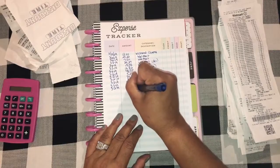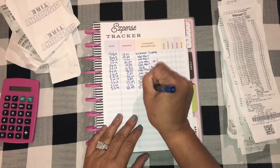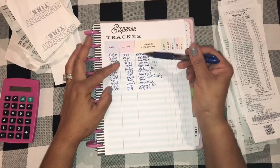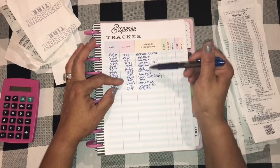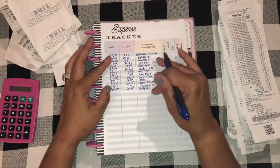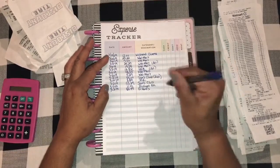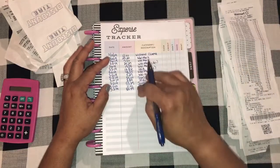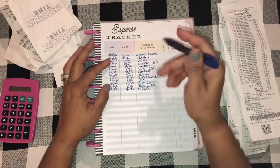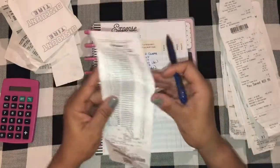Dillard's. And before I go to the next receipt, if you sit down and just look, this is a lot of money I have spent. And that's really making me wonder, should I have spent all this money? That's what I'm saying. When you write down all the amounts you spend, it makes you think twice. Like, were all these purchases necessary? Because it looks like roughly a good $350 already, if not a little bit more.